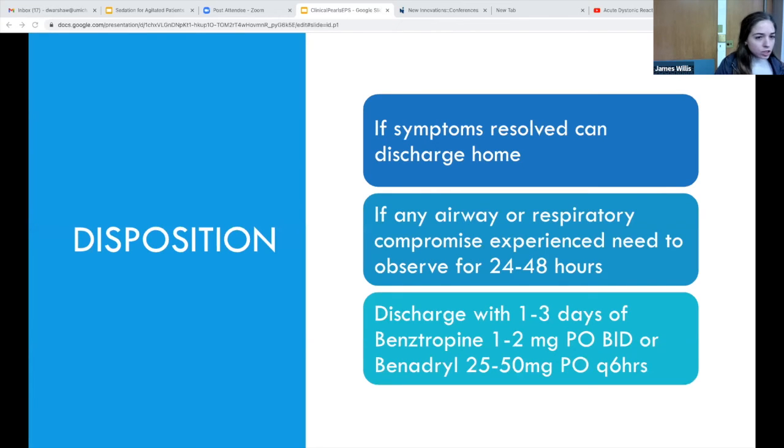So in terms of disposition, basically, if symptoms have resolved, you can discharge them home. If they have any airway or respiratory compromise, you should observe them for around 24 to 48 hours, just because of the half-life of these medications and the length of time the Benadryl or benztropine will last. And given that if they had a recurrence and airway compromise, they'd want to be in a monitored area. And then you need to discharge them with 1 to 3 days of benztropine, 1 to 2 milligrams PO BID, or Benadryl 25 to 50 milligrams PO every 6 hours.